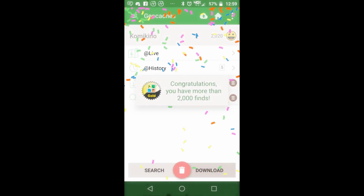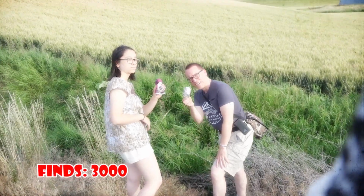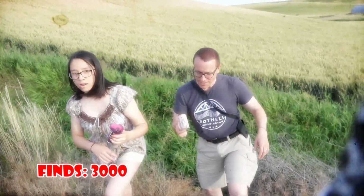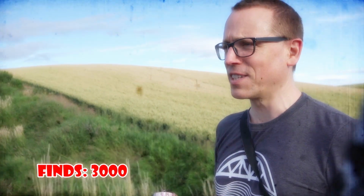2000 was our Geo Coin Fest find. So that was a unique find right there for our milestones. And then 3000 was a Wherigo out in Lewiston, Idaho. So I'll try and put those links here somewhere so you can see the different milestone caches that we found.